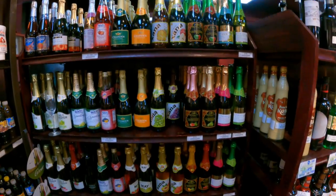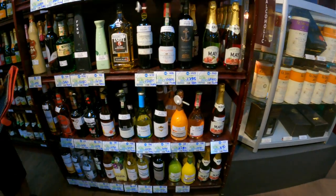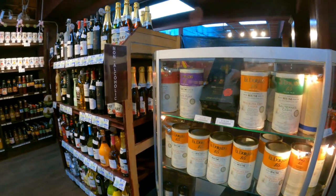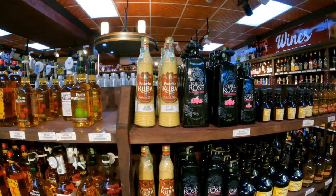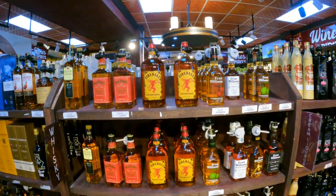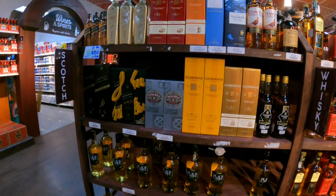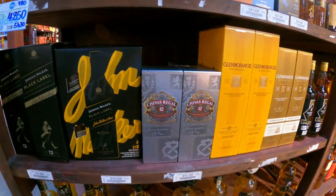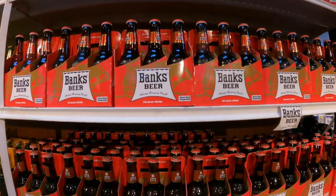So those are some non-alcoholic wines. But these here now are some vodkas and cream liqueurs and some more rum. That's El Dorado rum in there. Over there is tequila and rum too, and that's a liqueur. And Fireball, that's whiskey. And that's the Johnnie Walker Black Label and Chivas Regal, and then some more Bang's Beer. Then there's a GT Beer next to it there.